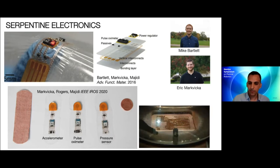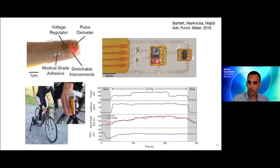And so here are just a few examples of fully wireless sticker-like electronics that are created using these rapid prototyping techniques. You can see at the bottom, we can incorporate different types of sensing chips. These are all accomplished using just commercial surface-mounted microelectronics. Here's an example of doing pulse oximetry using one of these commercial photonic chips. We have a Bluetooth transceiver and an onboard coin cell battery, so everything here is wireless.